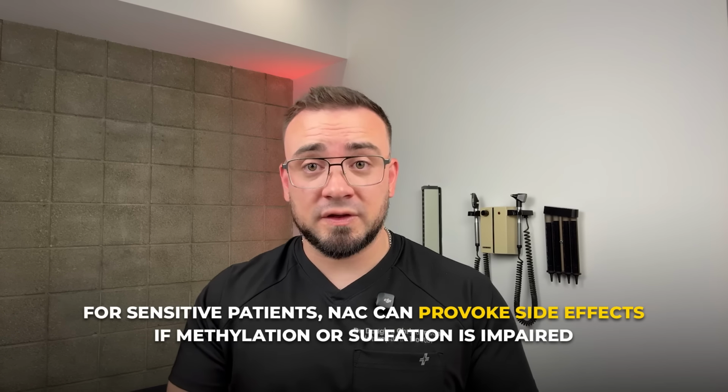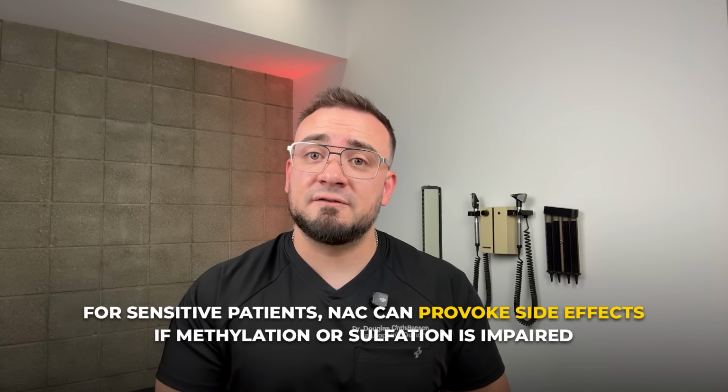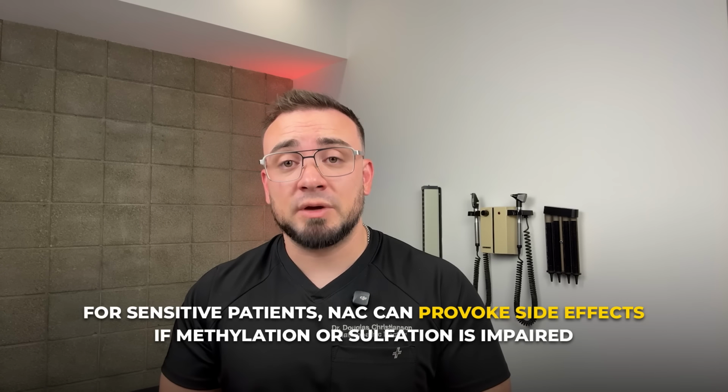It's also worth noting that for sensitive patients or those with histamine issues, NAC can occasionally provoke side effects if methylation or sulfation is impaired. Always dose according to the patient's tolerance.